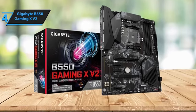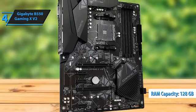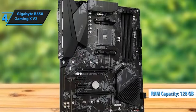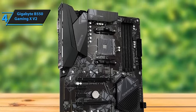It also includes 4 DDR4 DIMM sockets with a total capacity of 128 GB, accommodating 32 GB per slot. This motherboard supports the standard XMP and dual channel. For the listed price tag, you can't beat this one.